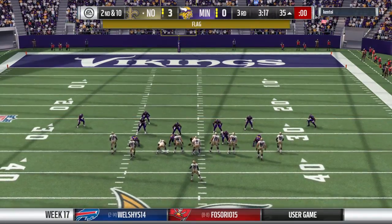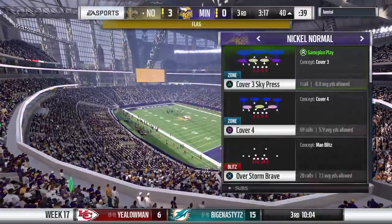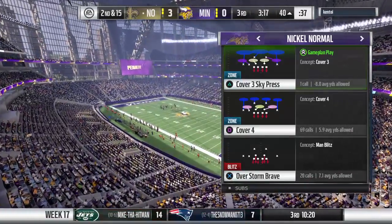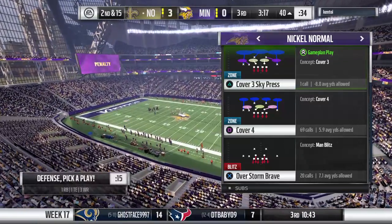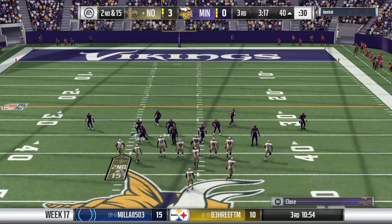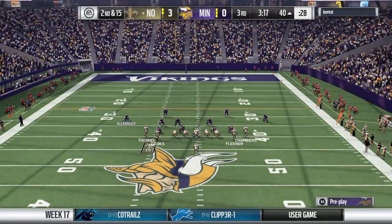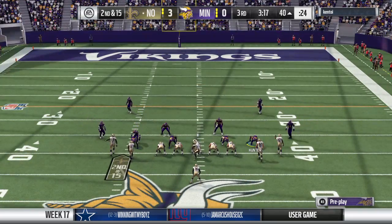Flag comes out, and that's because the offense did not get the play off in time. And you can see the head coach, he is not happy. Everyone getting away from him right now because he's frustrated that they didn't get the ball snapped in time. The defensive line disperses a little bit here, maybe expecting a pass. And on the outside, they're playing press coverage.